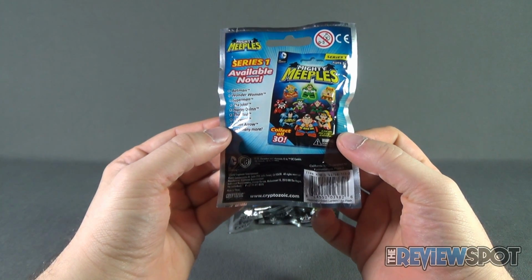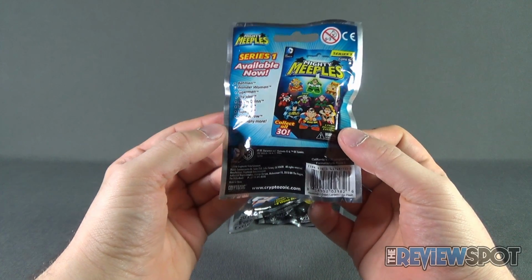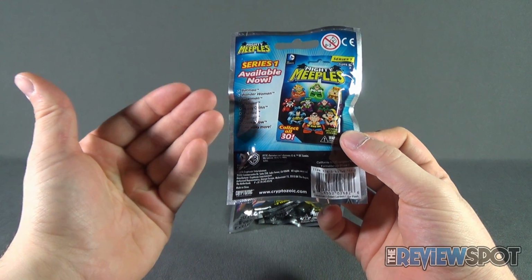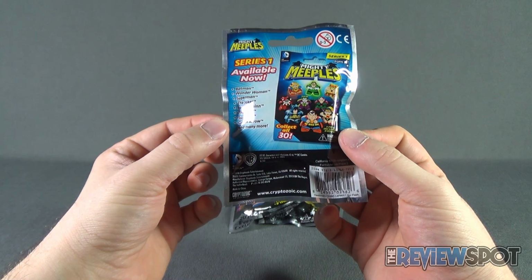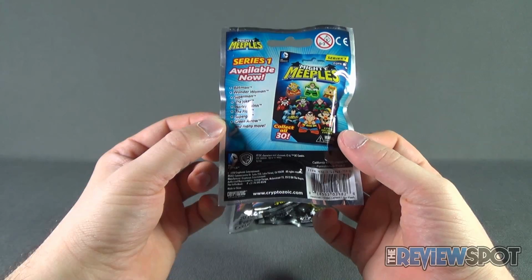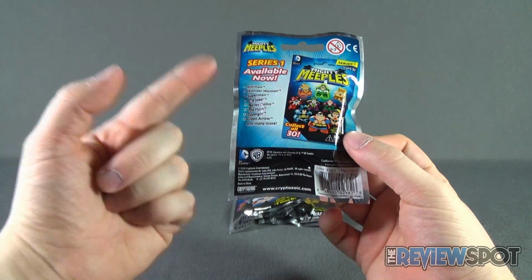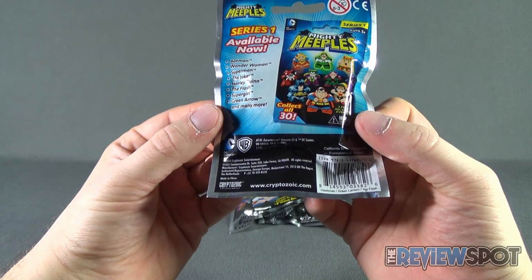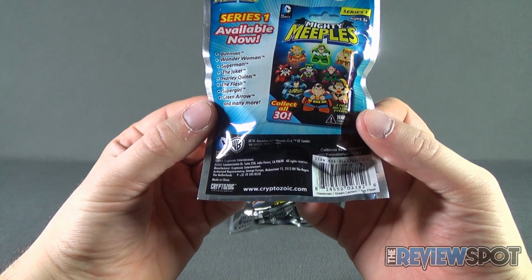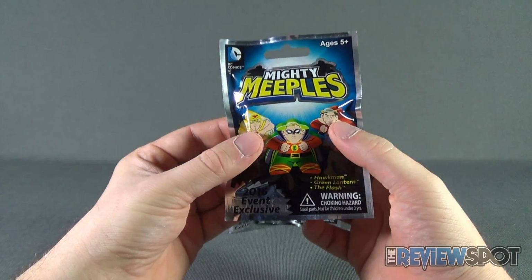The back of the package indicates the other Series 1 regular released figures available, which has basically all the go-to staple characters such as Batman, Wonder Woman, Superman, the Joker, Harley Quinn, the Flash, Supergirl, Green Arrow, and many, many more. It actually only says many more. I opted to throw in an extra many. www.cryptozoic.com, by the way, if you want to head over there and check out the stuff that they're making.